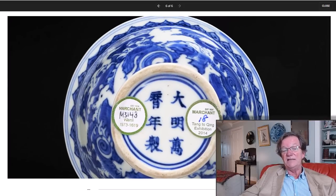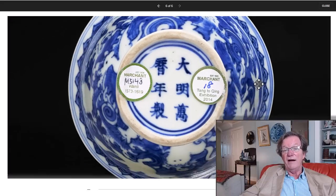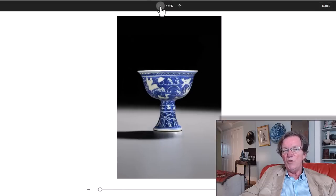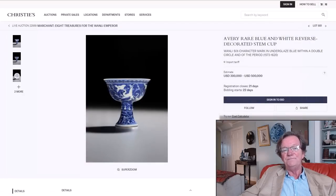But so you had things like this cup, very, very rare, very unusual. I think in the write-up they said there are maybe two others in the world quite like this one, not done often. Just a beautiful, beautiful example, and it's expected to bring, well, the estimate is $300,000 to $500,000, which I think is certainly within the ballpark, because of the rarity.